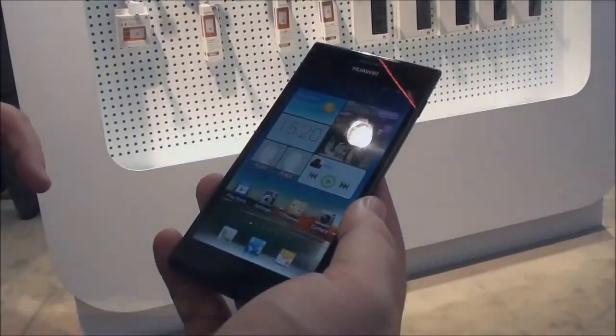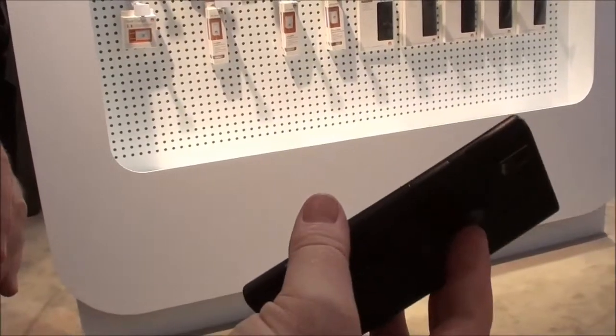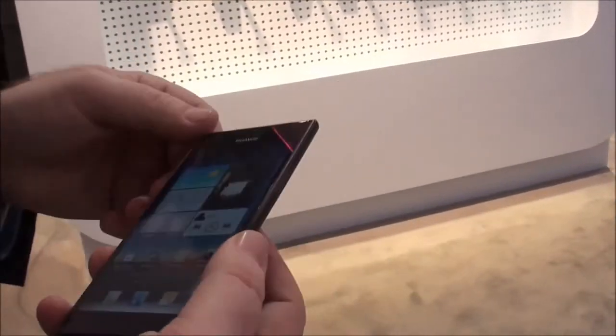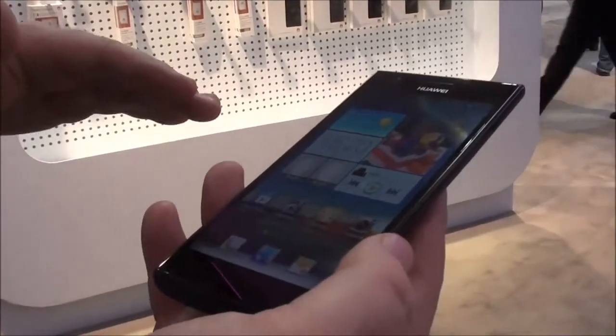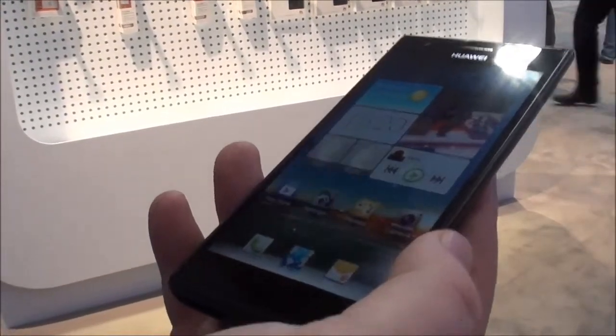This is the Ascend P2, which we announced on Sunday. It's the world's fastest phone. The reason we say it's the world's fastest phone is that it downloads at 150 megabits per second, and uploads Category 4, really quick.